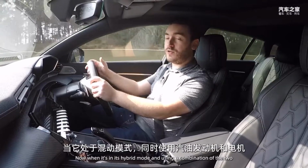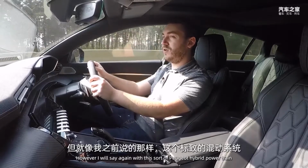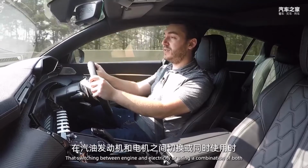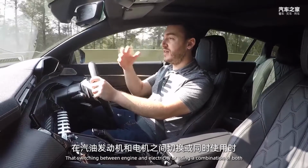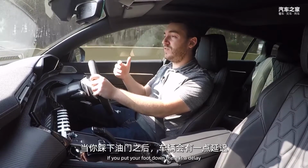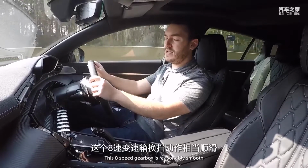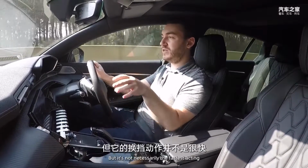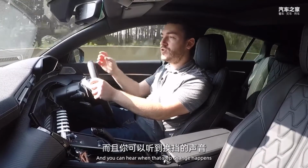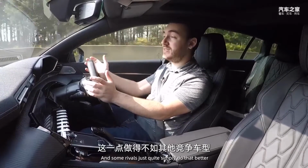Now when it's in its hybrid mode and using a combination of the two, that's where you're going to get the strongest levels of performance. However, I will say, again with this sort of Peugeot hybrid powertrain, that switching between engine and electricity or using a combination of both isn't as subtle as what it is in some rivals. If you put your foot down, there is a delay as the car tries to work out exactly what you're trying to do. The engine fires. This 8-speed gearbox is reasonably smooth, but it's not necessarily the fastest acting. So you do get a little bit of hesitation, and you can hear when that step change happens, and some rivals just quite simply do that better.